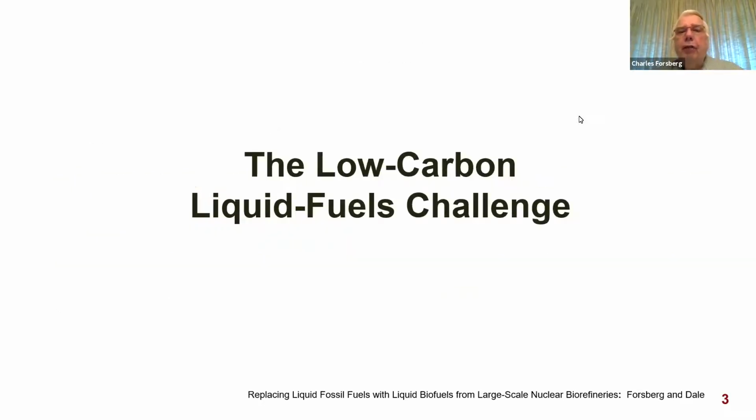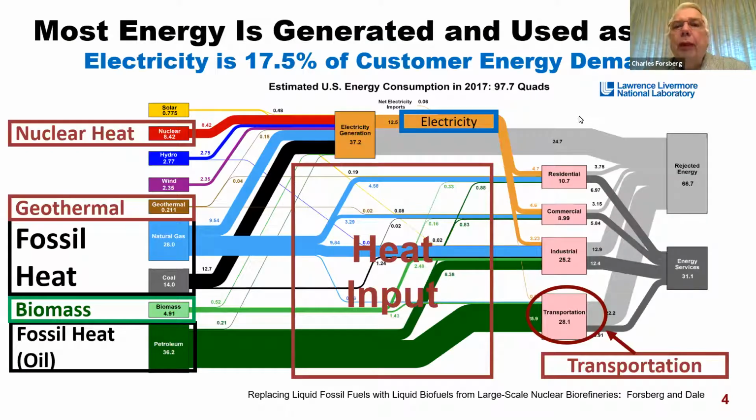Let's take a look first at the low-carbon liquid fuels challenge. Why we want low-carbon liquid fuels. We start with the observation that most energy is used as heat. In the United States, electricity is only 17.5% of consumer energy demand. If you wish to electrify the economy, you would have to increase electric production by a factor of 5.